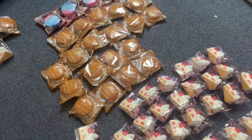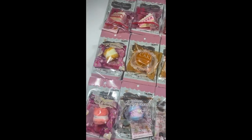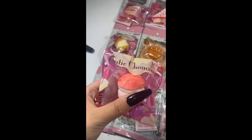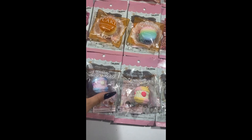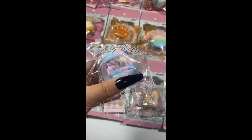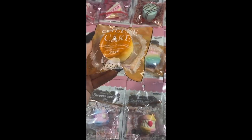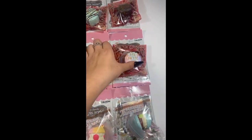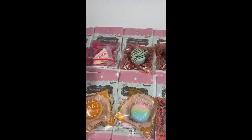And yeah, I just wanted to show you guys all the new mini sweets. These are so cute. I absolutely love them. They're super duper squishy. Super cute. Absolutely love these. You guys can get all of them on my website. They're so cute.